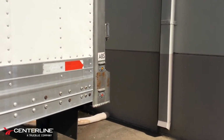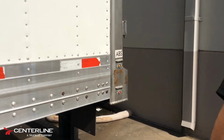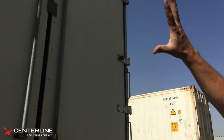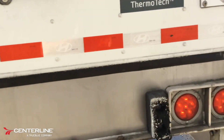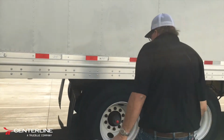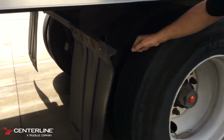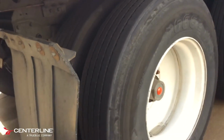There are many details to remember when conducting a pre-trip inspection, and that is why it is so important to follow the practice routine. It can help you avoid missing something small in size that could ultimately lead to a big problem. We're gonna look back here. Make sure we've got 230.